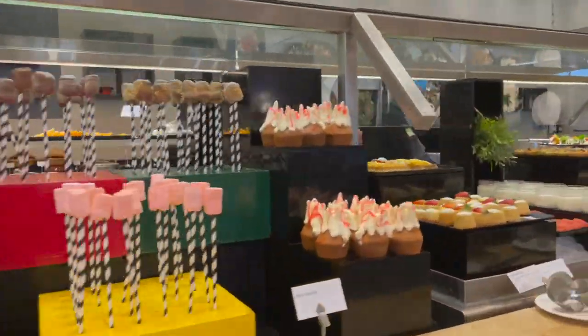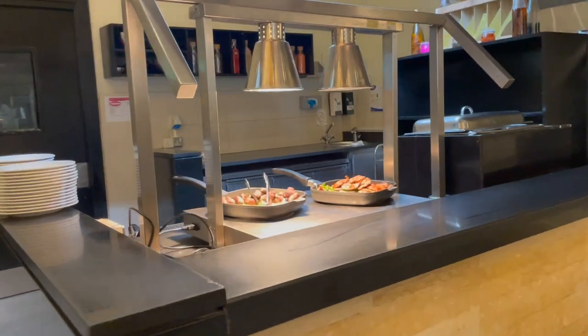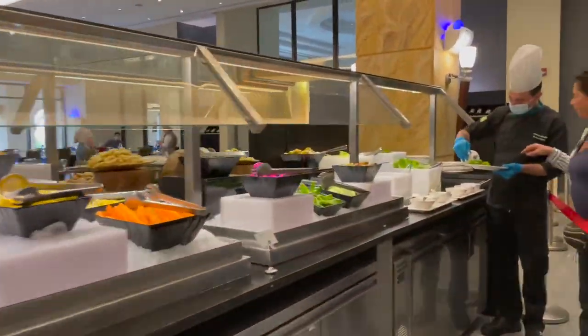This food, banging. What was it? 18 pound? No, 18 dinars. 18 dinars, like £20, and it is good food. The only downside is they have to serve it for you, which means I can't be a fat pig and shove loads on my plate, but that's fine.